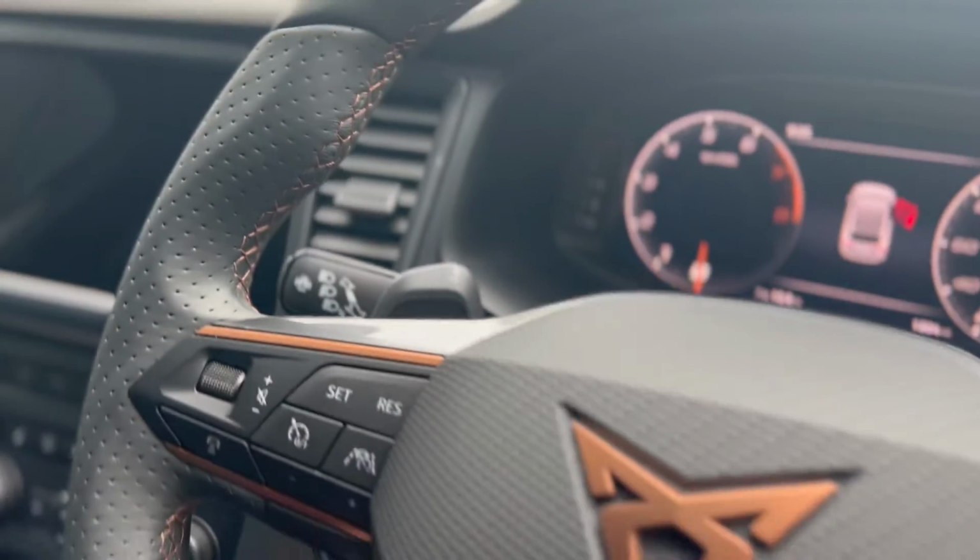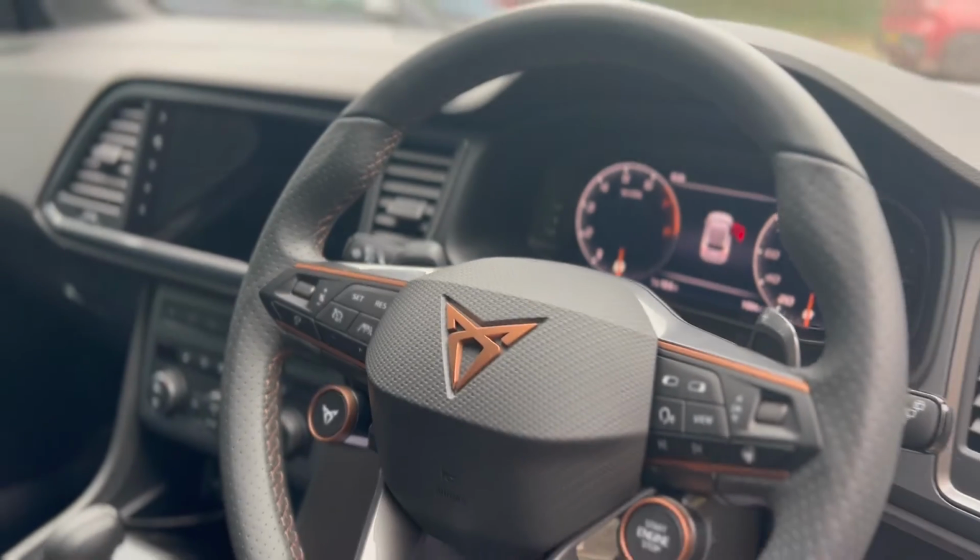Now, in terms of quality, Cupra have seriously upped their game, and it feels so luxurious inside here, down to the leather on the steering wheel, the seats, all the technology has stepped up hugely. They are really becoming more of a luxury brand and a luxury performance brand, which ticks all the right boxes for me. The suspension is lower than the standard Ateca, it is stiffer. So even in comfort, you are still gaining those performance capabilities around corners.